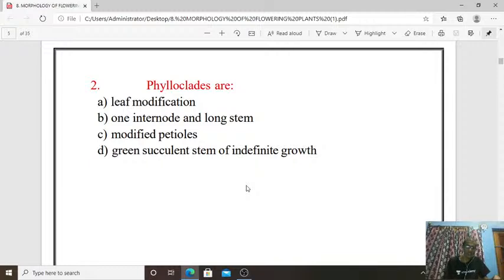Leaf modification, one internode and long stem, modified petiole, then green succulent stem of indefinite growth. So what is phylloclade? It is the green succulent stem of indefinite growth. Succulent means with water storing capacity, green in color and having water storage cells, especially observed in the case of xeric adapted plants. Okay, so the answer is D for the second question.